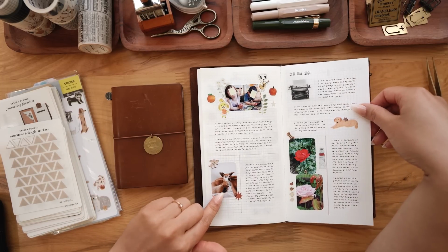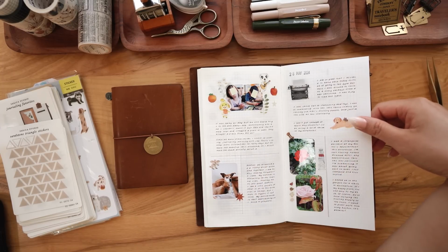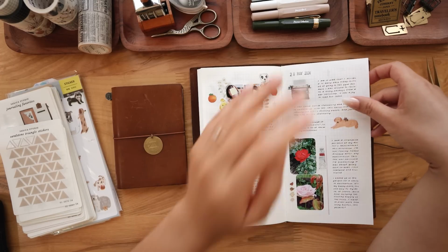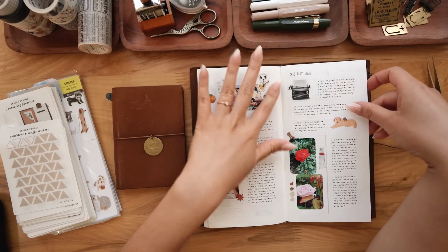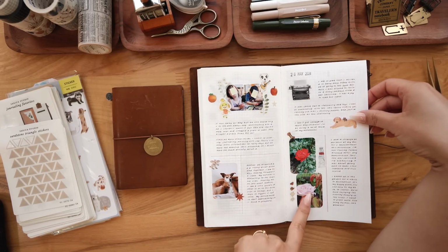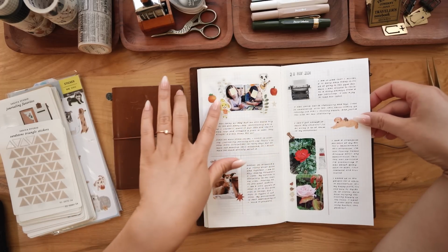Here's some dog photos and stickers. I got these from my friend. She sent over a bunch of stationery from Asia, from Taiwan and Japan, and I just love them. So I have been using some of these new things in my journal pages. And then, of course, more gardening stuff. Oh, and I did some Animal Crossing stuff.